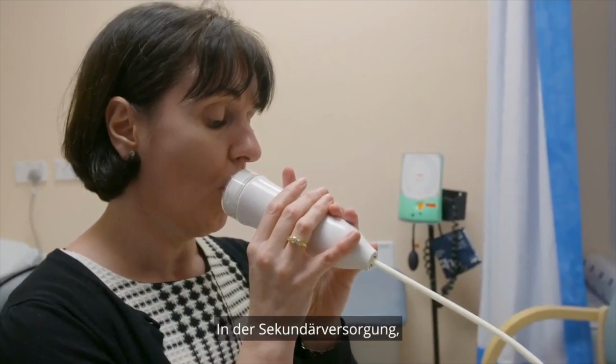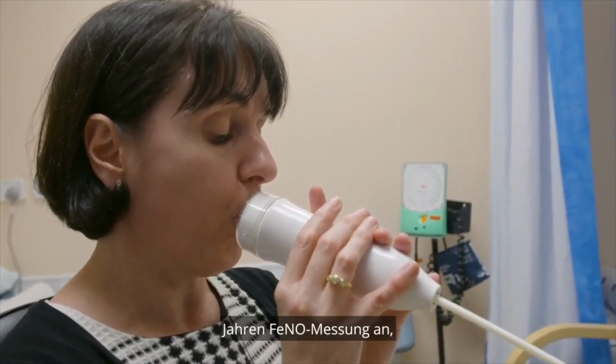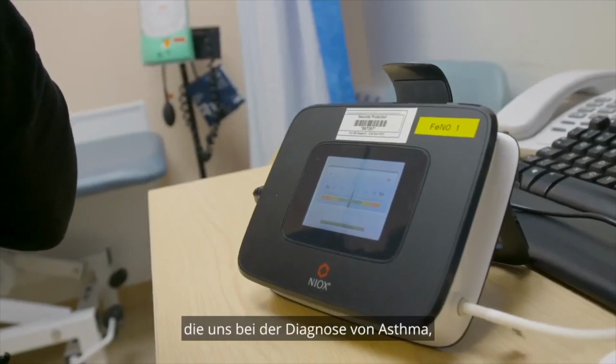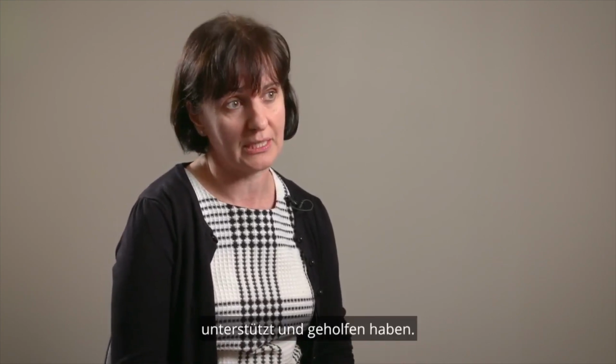Using the NICE guidelines is a step forward in improving patient care. In secondary care, in terms of the hospital, we have been using FeNO testing for many years, which has supported and helped us diagnose asthma, but also exclude patients who have other conditions such as COPD, which is chronic obstructive pulmonary disease.